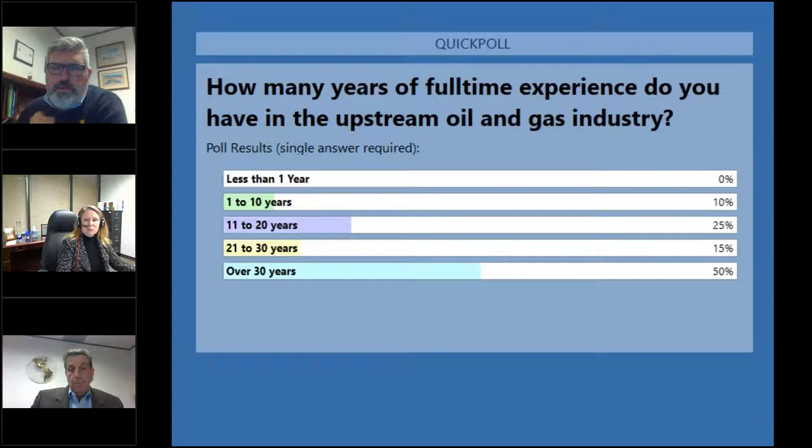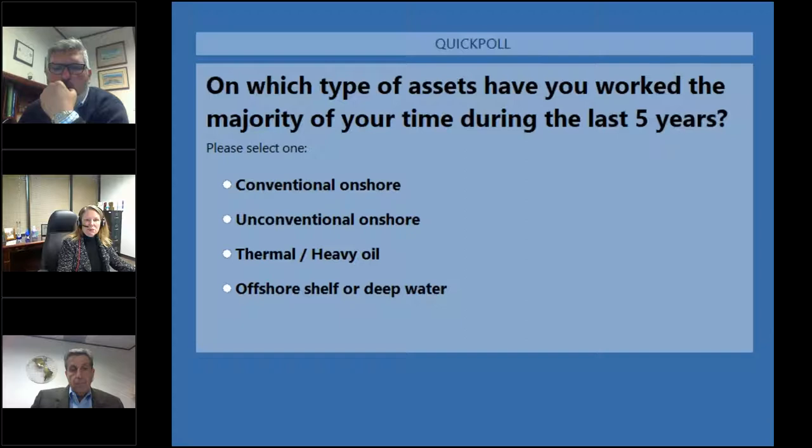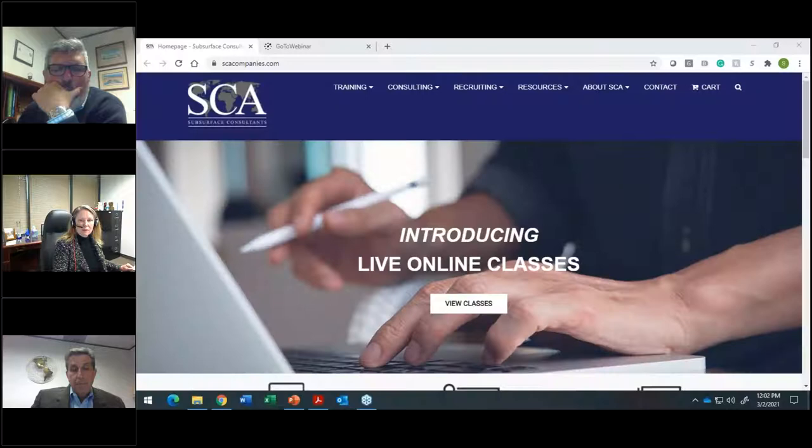I'm going to hide that poll and go on to our last polling question. What types of assets have you worked on in the most recent 5 years? Looks like we've got quite a few in conventional onshore and unconventional offshore. We don't have anybody from thermal or heavy oil, but everything else is covered. You can see that 45% of you have worked conventional onshore in the past 5 years, 36% have worked unconventional onshore, and 18% have worked offshore shelf or deep water. Thank you for that.